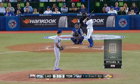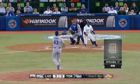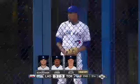Two outs. Bounce back to the mound. League gloves it. The inning is over. The Blue Jays get a base runner to start the inning. Can't take advantage of the error. We're going to extra innings. It's a 3-3 game.